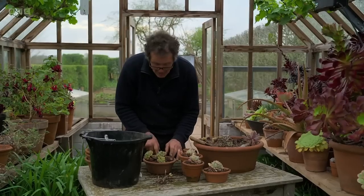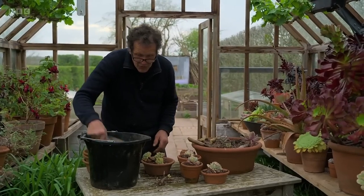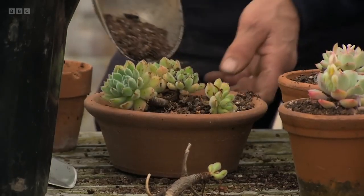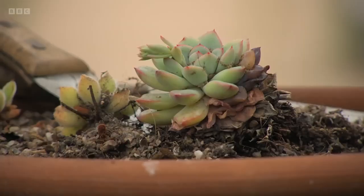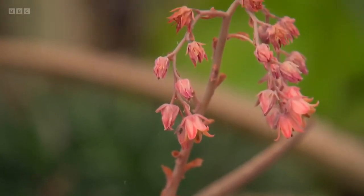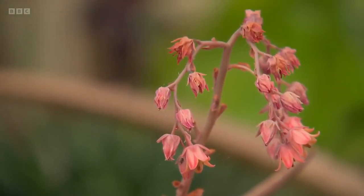Now, these are not hardy, so they do need protection against frost and too much rain. And then they can stay out all summer and come back into here round about the middle to the end of October.